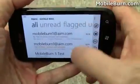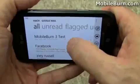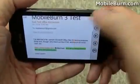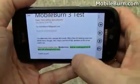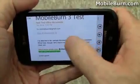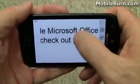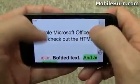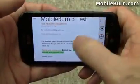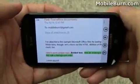Landscape support. I believe there's also formatting in one of these messages. There you go. You can also see that it has full HTML support: underlines, green text, bold, all that kind of stuff. One of the things, and you'll see this in the browser as well, is that when it zooms text, it doesn't reflow it. So while you can zoom in closer, you can't actually read it all the time.